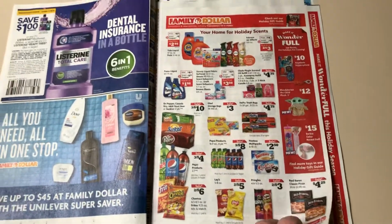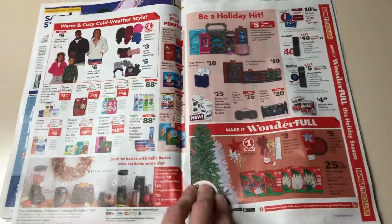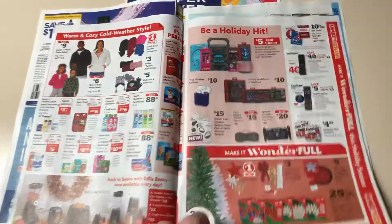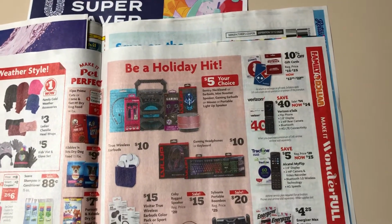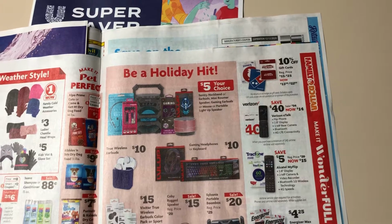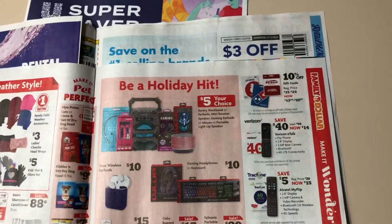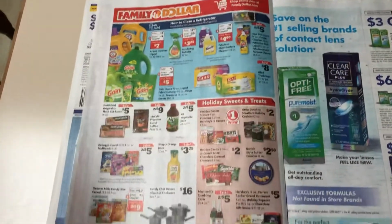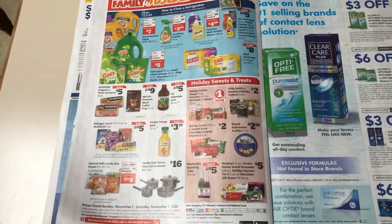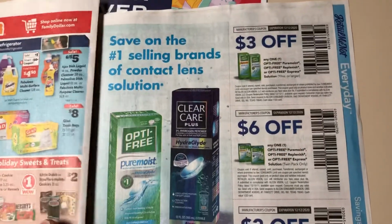Family Dollar, I'm just going to pan out. You can hit pause if you really want to look at the deals, but I am not a Family Dollar shopper. However, here there is 10% off gift cards, so that actually is a pretty good deal. I don't even know if I've ever seen a percentage off gift cards, so I don't know if it's all gift cards or just that, but that's pretty good. You could get a $100 gift card for $90. I'm guessing. I don't know what all's included there, or if there's a limit.